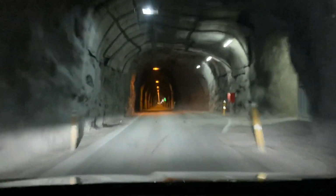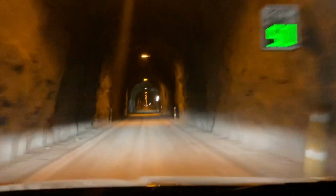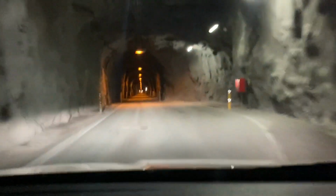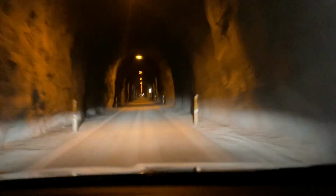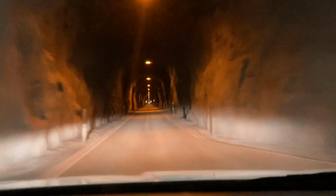As you can see, there are frequent recesses for you to use, marked with an illuminated M. Also, you'll notice there are speed indicators. 50 kilometers an hour is the speed limit in this tunnel. As you're driving north, keep a good lookout to see if there are any oncoming cars.